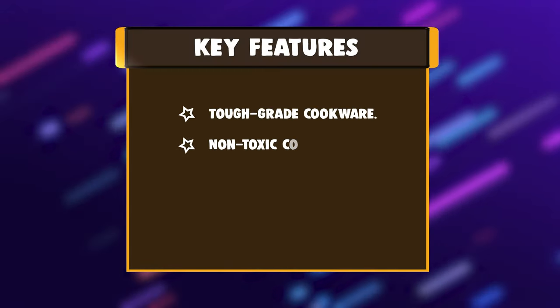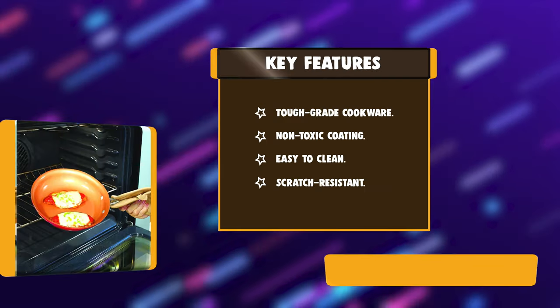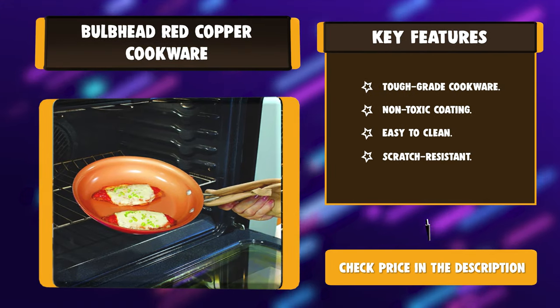Key feature: tough grade cookware, non-toxic coating, easy to clean, scratch resistant.